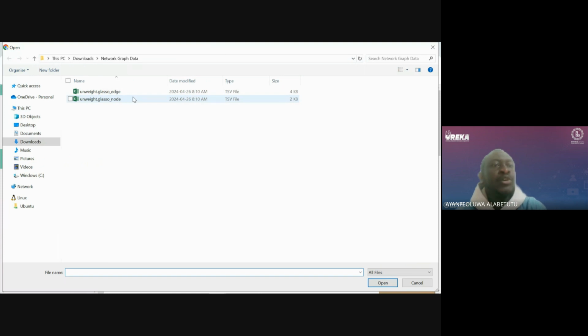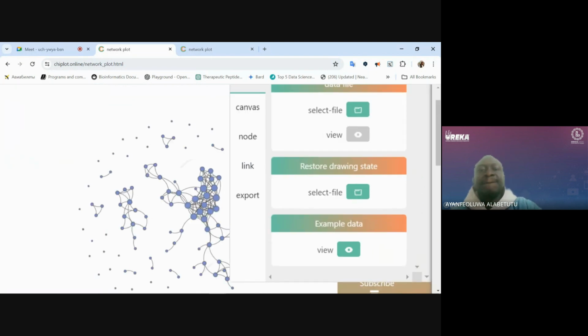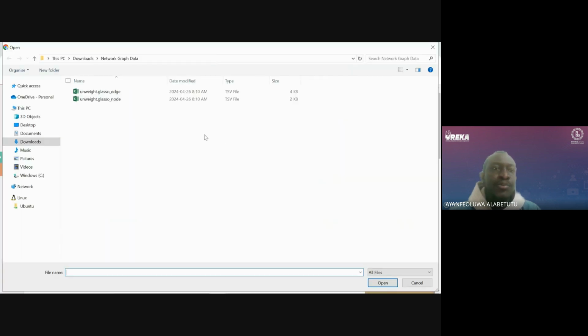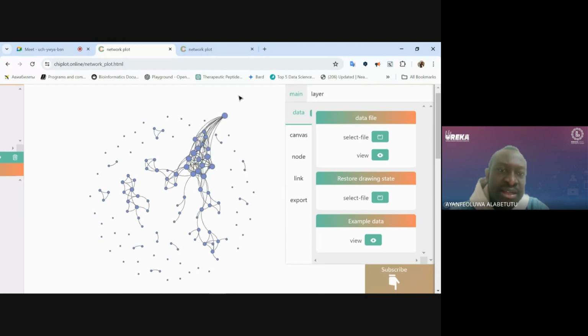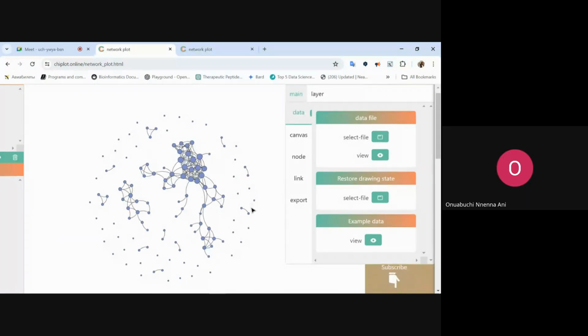Since I have my node, wait, that's not where I should start from. I should first of all come to my data here and select both of the files. So let me come here and first of all upload the two files, file 1, file 2. So I've uploaded file 1 and file 2. Now note, are you seeing the way I'm dragging this thing? Yes, sir.